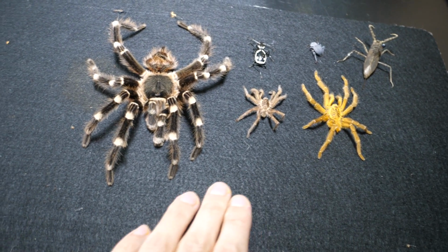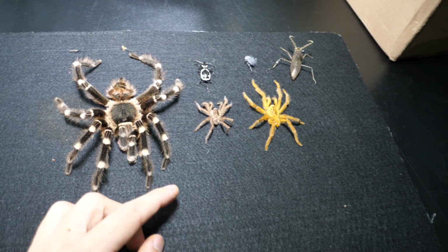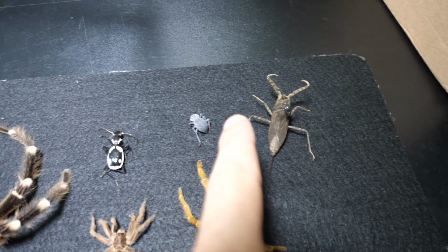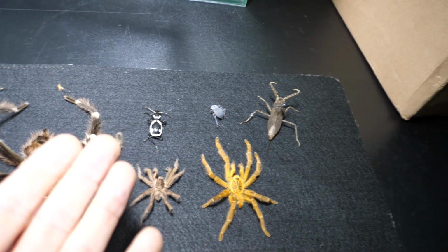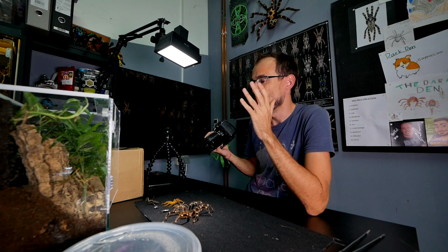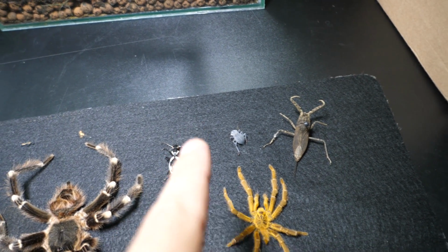As you see, these three, they are mature males and their deaths were expected. Once a male tarantula matures, they don't really live that long. Also, these three, they are beetles and they also don't live that long. I don't really know their lifespan, and I have no idea how old they were when I got them, but I had them for quite a while, so it is not that bad.